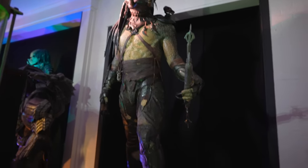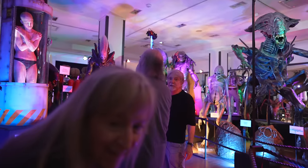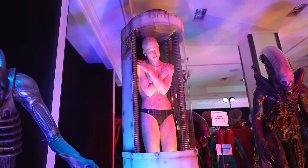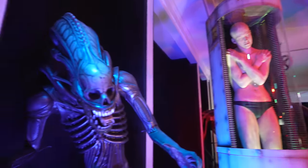And then over here, check this out. That's the original prop. That prop is actually what they start the movie on. They actually start the film Alien Resurrection on that shot of Sigourney Weaver. That's a Patrick McGee alien.